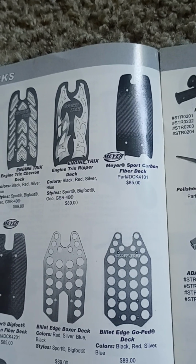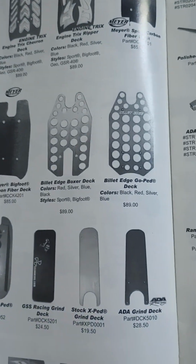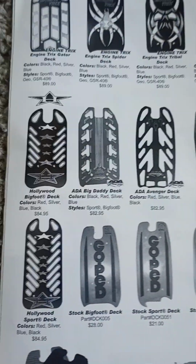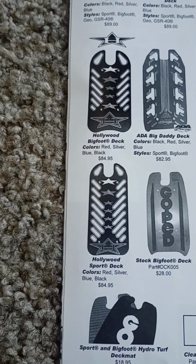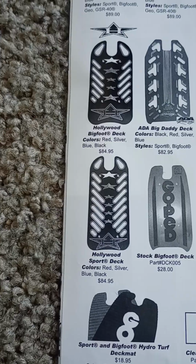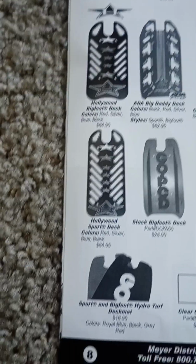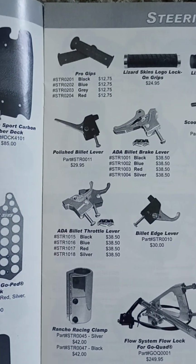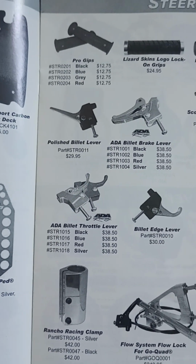Look at that, Meyer Sport carbon fiber deck. Never seen that one. The only carbon fiber decks that I know that are selling right now are from Rad. Look at those Hollywood decks for under $100. Those things are easily like $300 right now in used condition. Got some old school levers. A lot of these they don't even sell on the ADA website.